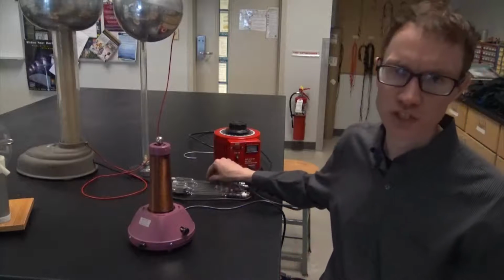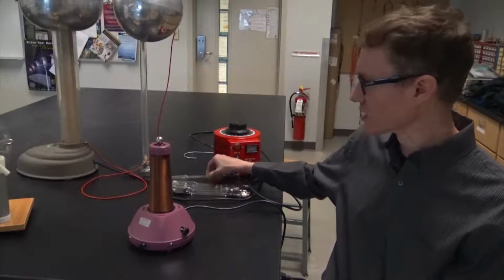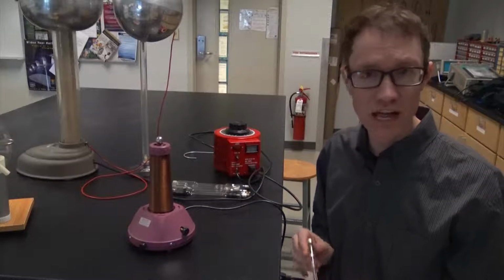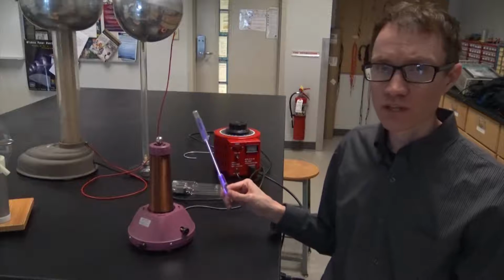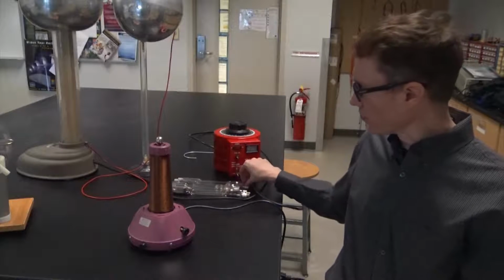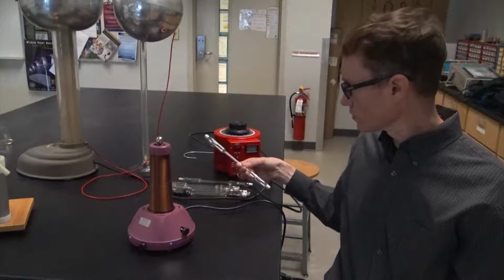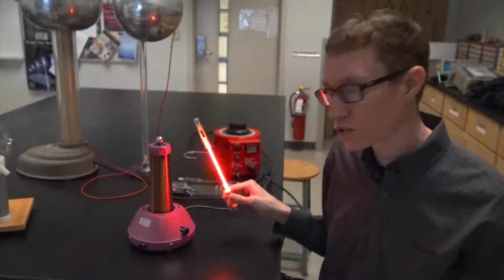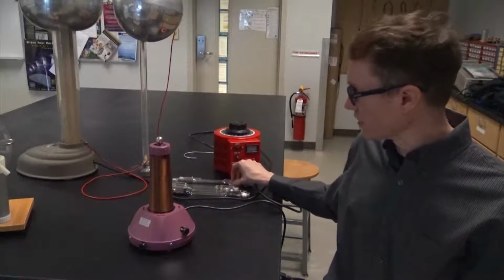And I've got some glass tubes here filled up with various gases. And if I hold the glass tubes near the Tesla coil, it'll ionize the gas inside the tube. So we'll start here with argon. That's kind of a purple glow. Neon glows very brightly, and it's very easy to ionize.